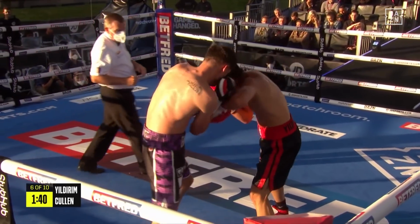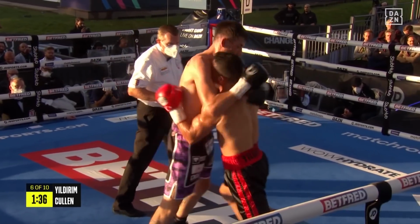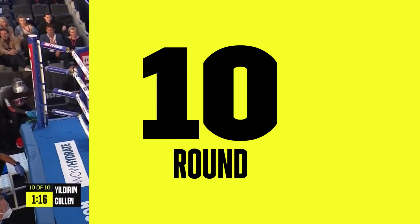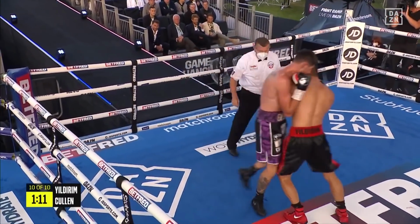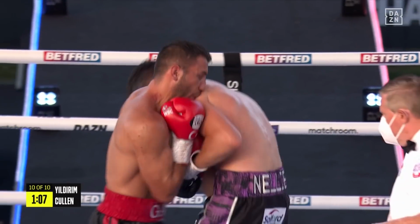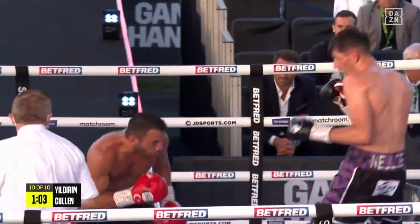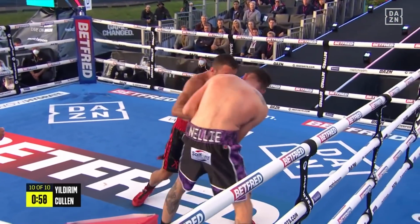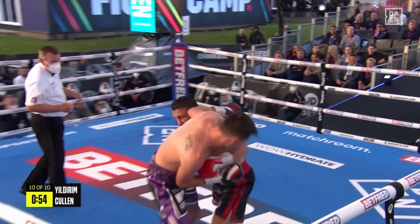He's got time, 1 minute 40 in the 6th round. Digs that uppercut in short. Yildirim hurt here, hanging on. Stiff jab from Cullen, lovely, just a short dig to the body, then the left hook off the back of it. Stiff exchange of jabs. Oh, good work from Yildirim. Lands that right hand now.